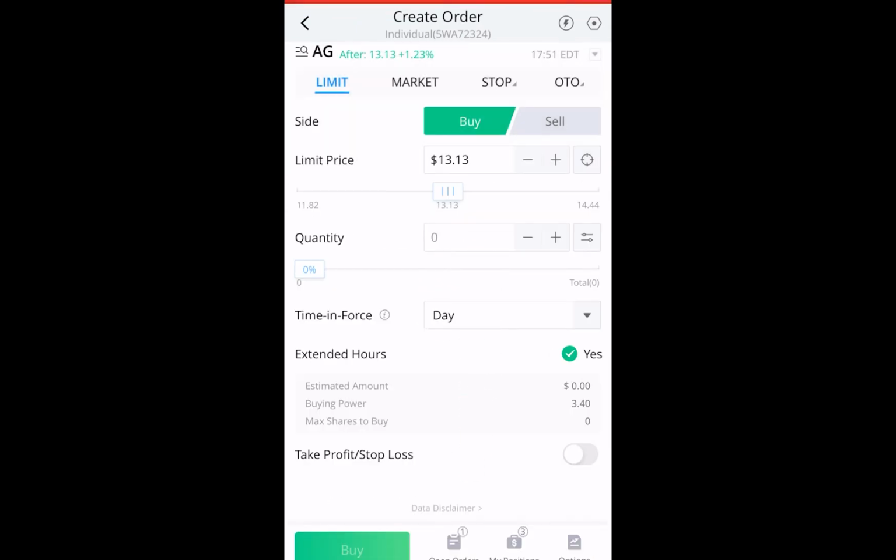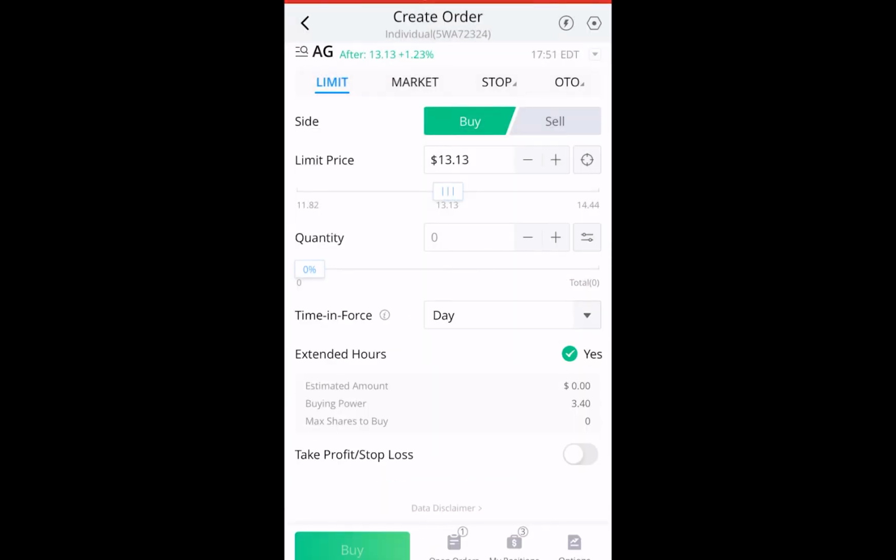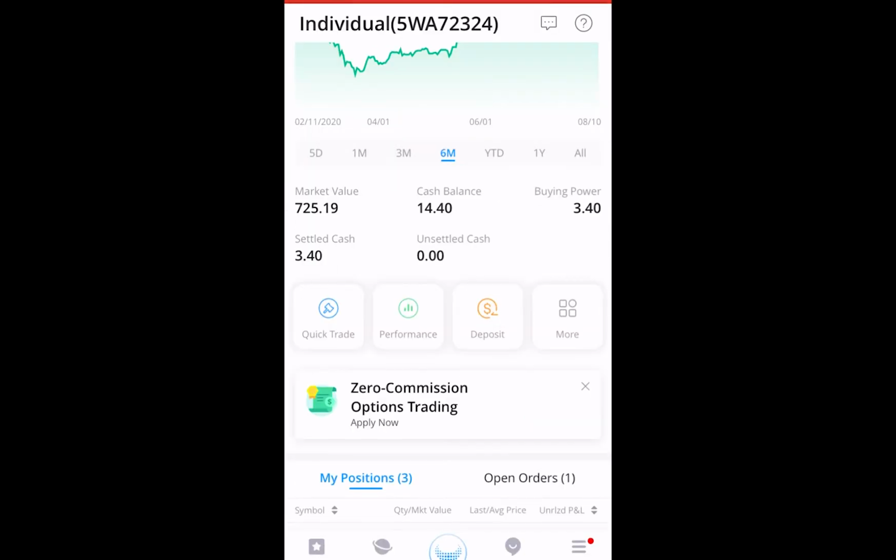My order's placed for after hours trading, just like on Robinhood, till 6 p.m. Of course, again, I do not think this order will actually go through. And down here now you can look, there's my open orders and my positions again. Now we're going to go to quick trade.